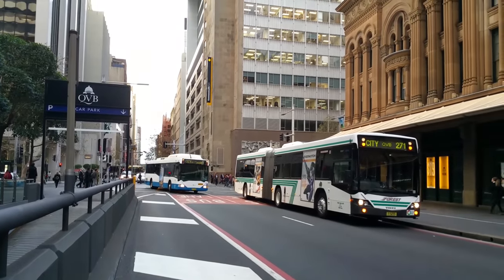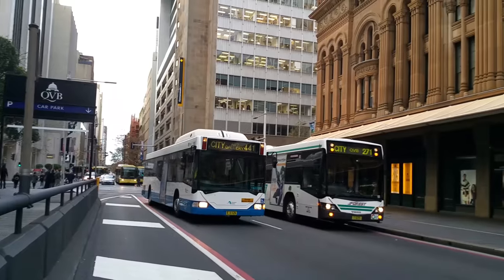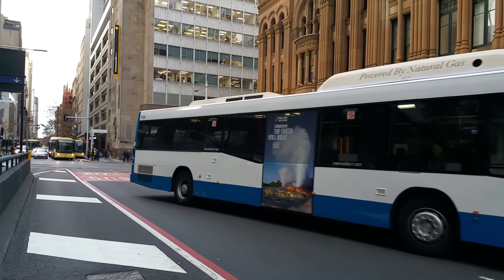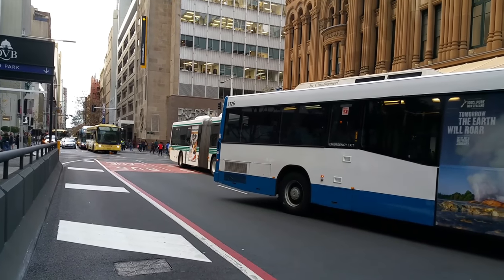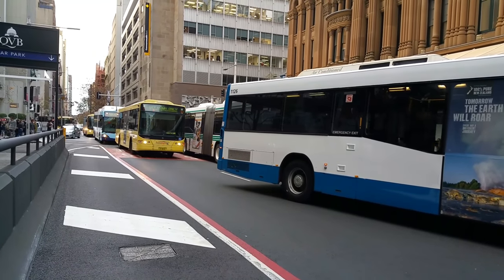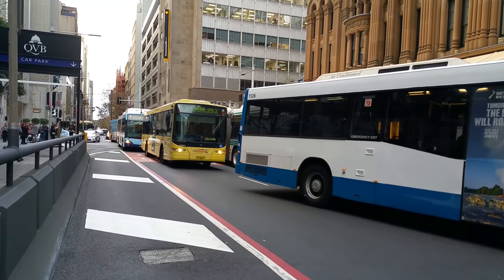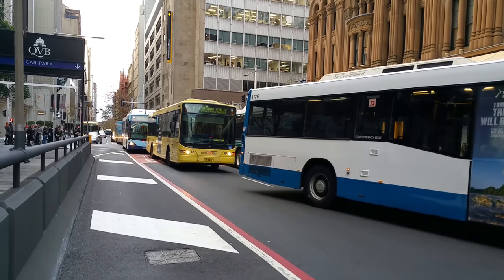And STA Custom Coaches Sitaro 1126 on a 441. The Sitaros are on a Mercedes-Benz O405 HCNG chassis. And behind it, we've got Hills Bus MO9412.